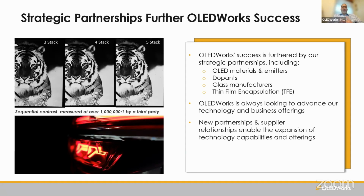We are still a relatively small company compared to some of our partners, whether that's on the customer side or the supplier side. But we very much work closely with both suppliers and customers to apply this technology to the appropriate places. That might be working with the OEM, working with the tier one, and also working with our suppliers in order to bring together all the different components needed for this technology to be successful in the application we're targeting.